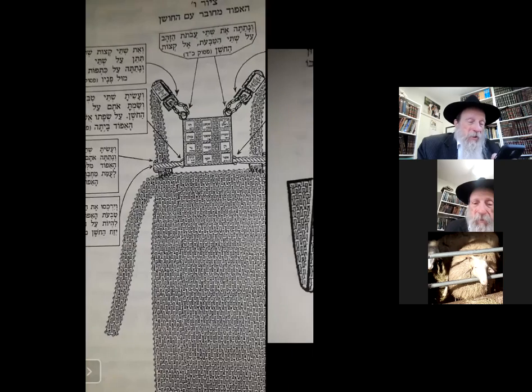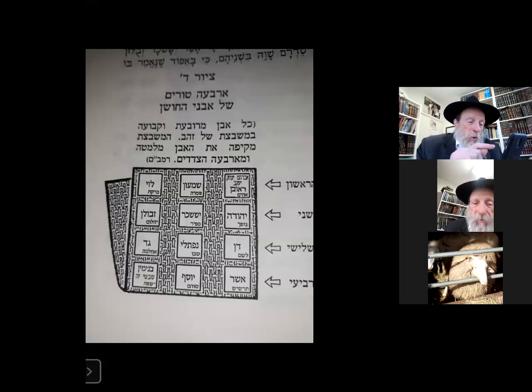Okay, we're going to learn about these stones, the four lines of stones, what they were. But these are the tribes of Israel. See, Reuven, Shimon, Levi, Yehuda, Yisachar, Zvulun, Dan, Naphtali, Gad, Asher, Yosef, and Benjamin. And then Shivtei Yud Hey was also written here. And over here was written Avraham and Yitzchak, Yaakov, and Adam, the first man.